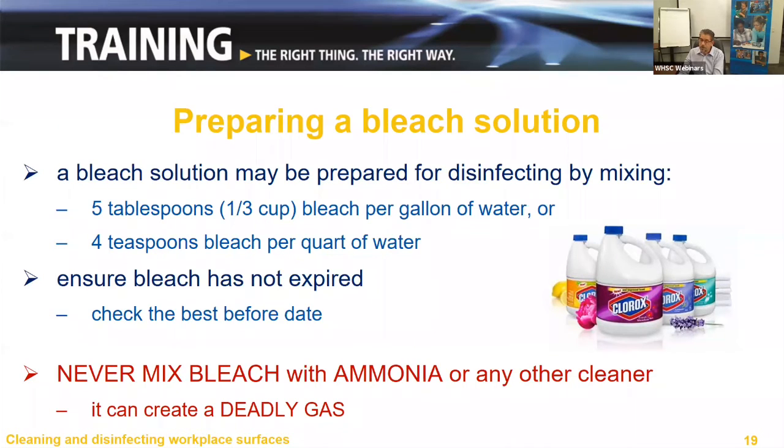Please note, do not mix any cleaning chemicals, as they may create a hazardous or even deadly gas. Bleach, if mixed with ammonium or any other cleaner, can be deadly, and unfortunately workers have been killed from the toxic gas released from this reaction. Also very important, ensure the bleach you are using is not expired, as it may not be as effective.